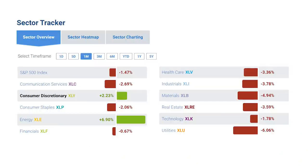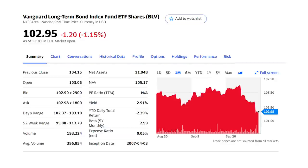If you look at how these stocks have done over the last month, you see that stocks in the utilities and consumer staples sectors have underperformed the market. In fact, utilities are the worst stocks you could have owned, and bonds haven't done much better. This is the Vanguard Long-Term Bond Fund, the BLV, and while it hasn't fallen as much as stocks, you still would have lost 0.7% that month.